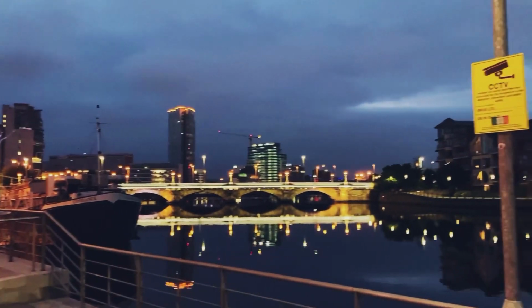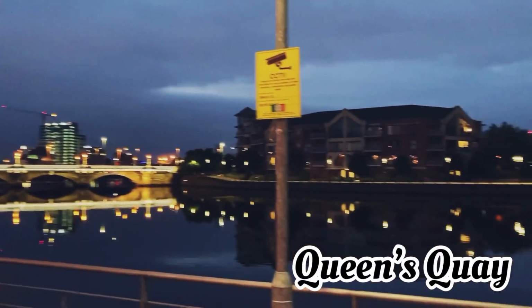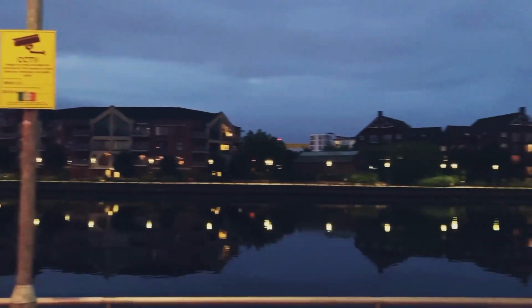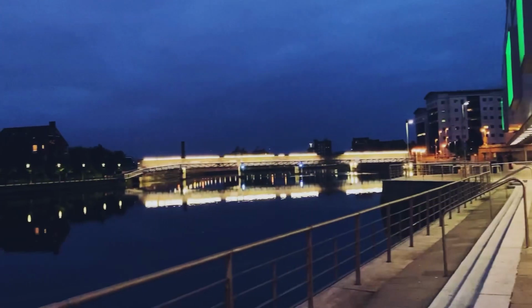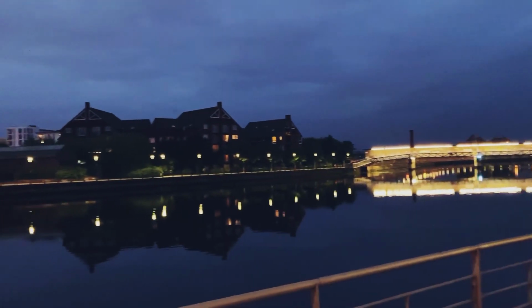So this was my favorite spot of the city and the last spot for day one. After a tiring yet fantastic day, we found this place really beautiful, relaxing, calming, and so peaceful.